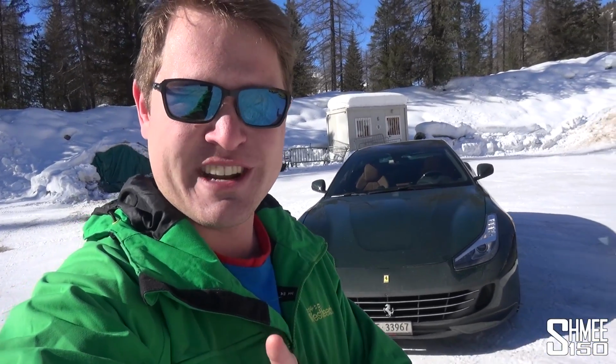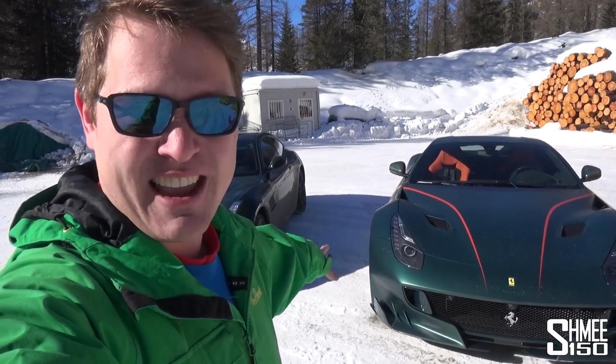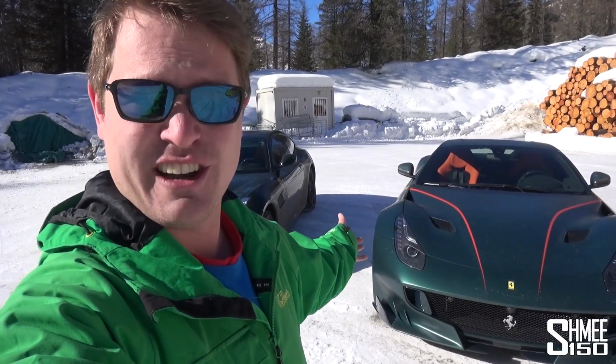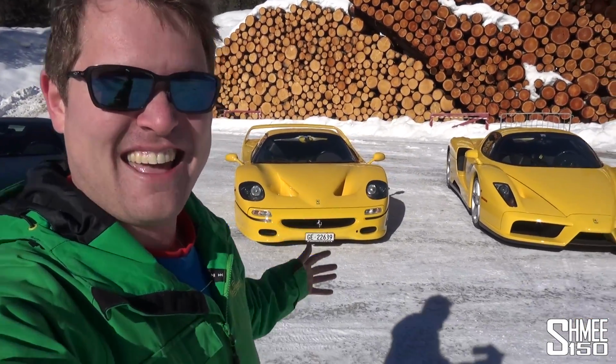But we're also joined by the Ferrari F12tdf. We've seen this car before. I've taken it out for a drive. Amazing machine. He's got winter tyres on it, and well, just look at that against the snow. But that is not it. Thanks to Rosso Corsa, we also have two other cars from the collection out here in Cortina right now. The F50 and the Enzo, the two Giallo Ferraris here in the snow.